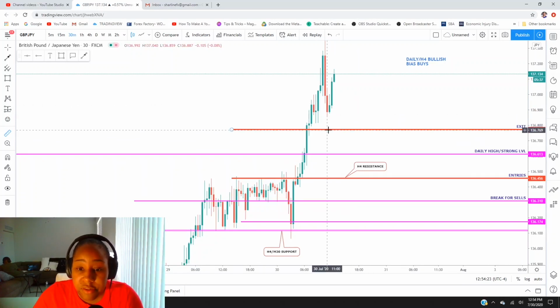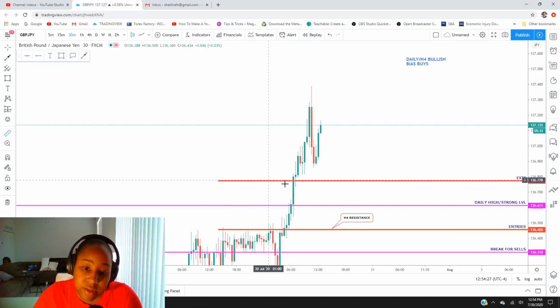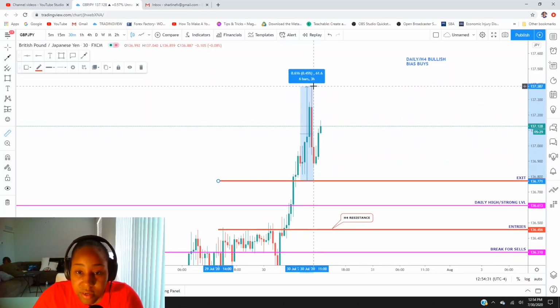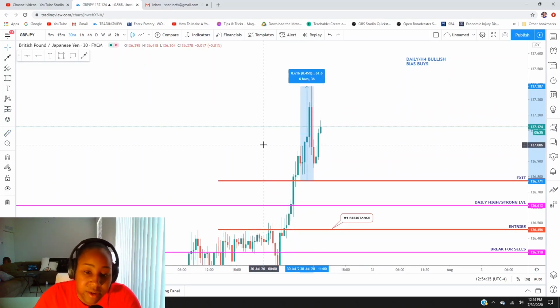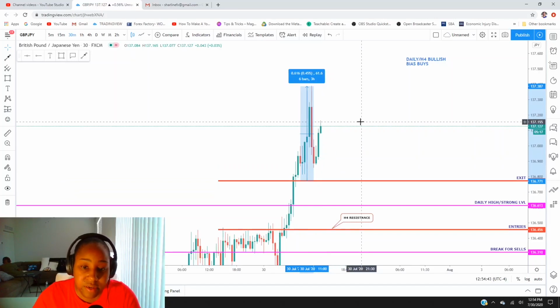If you guys look some more, look at this. Let's move this down some and see how many pips I left on the table. I left 61 pips on the table, guys. That's double what I caught. I caught 31 and it went up another 60 pips, so that's more than double that. So I could have made like 20 grand, maybe even 25 grand today off of this one trade.